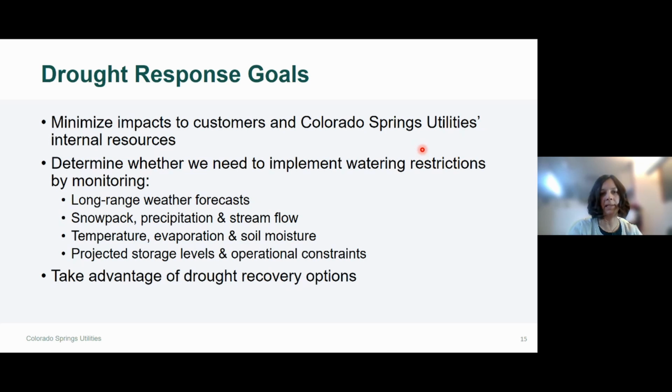These are the goals that we have as we're thinking through these situations. Number one is to minimize impacts to our customers and also to our own resources. What that really refers to is going into watering restrictions. We know that that's really hard on our customers. It's also hard on us as a utility. It's just a lot of extra work. Enforcement is a lot of work. Monitoring is a lot of work. The lead up to declaring restrictions is a lot of work. So we really want to make sure that if we make that call, we're making the right call.